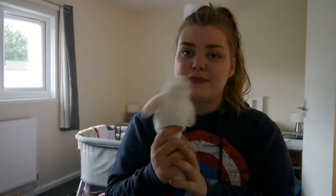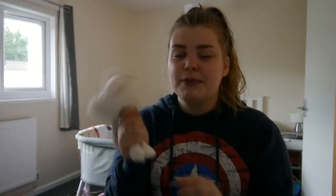I keep a little teddy in here, which I got from one of my friends for Lily. She loves the little legs on it. It's super funny. But sometimes she doesn't want to play with a toy, and sometimes she does, so I just keep one in my changing bag just in case.